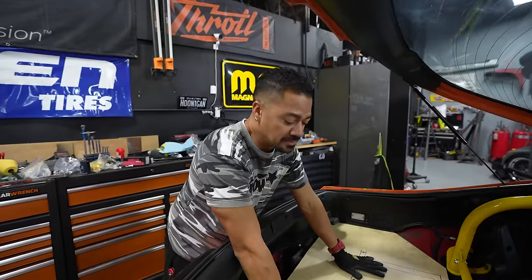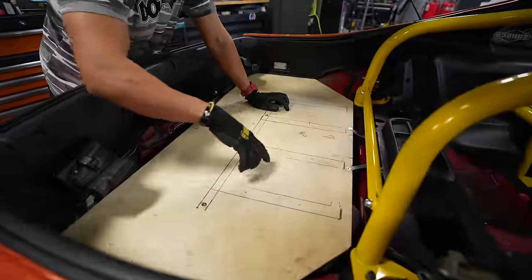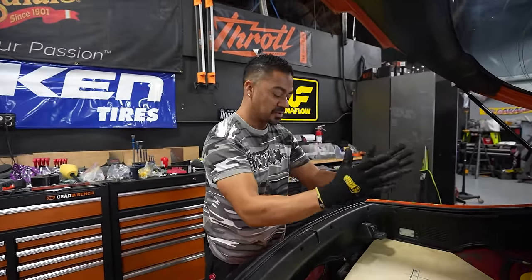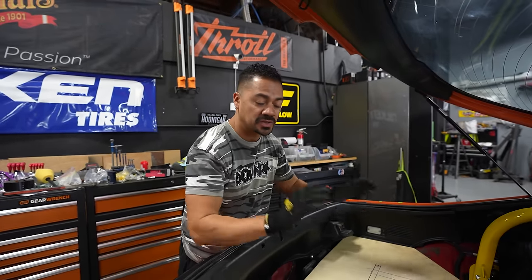So now that I have everything mocked up and all the lines and the holes are marked where I need to start drilling, I'm gonna take this whole thing apart, drill these holes. I'm gonna remount everything to make sure everything is lined up and in perfect form how we want it. From there, everything comes right back all apart and we're gonna prep everything to assemble for the last time.